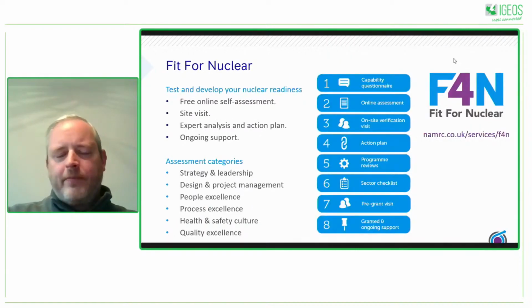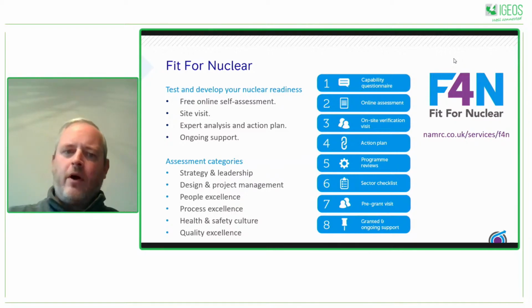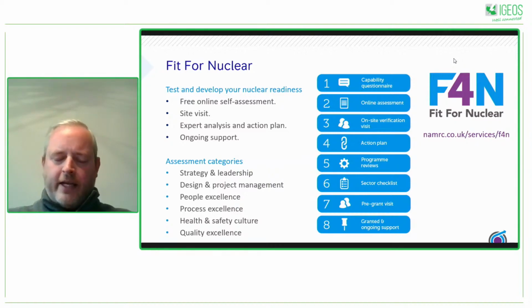So how does Fit for Nuclear work? It's a two-stage approach. The first stage is a free online assessment that any organisation can access, and if they meet certain criteria and have the opportunity to support the Fit for Nuclear programme, then the Nuclear Advanced Manufacturing Research Centre visits the supplier. They provide expertise into their organisation. They help to identify areas that can be developed. Then from that point onwards, they create an action plan, and then they provide ongoing support through that programme.